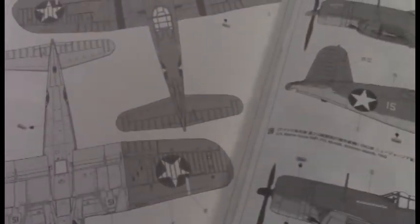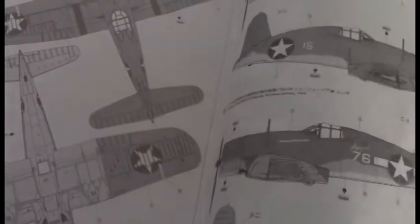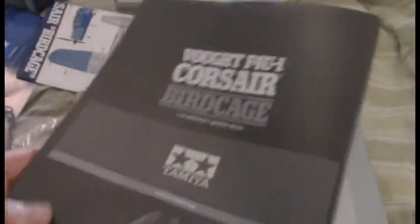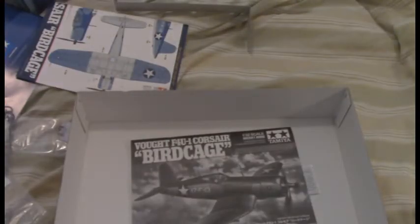And then finally, you got your parts callouts, which got a page and a half of them, so that's quite a bit. And then guide for all your different stencils, and then finally your markings for all the different color schemes that you can choose to do. So that is a goddamn huge model kit.